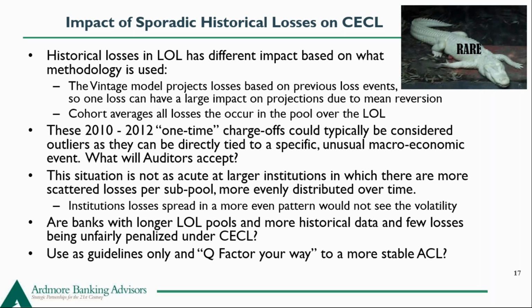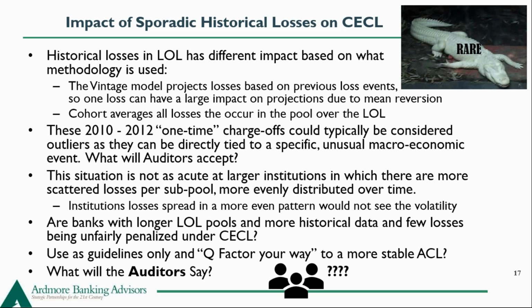It also makes one think that perhaps these calculations, because of these issues, aren't going to be used as the result, and instead they're going to be guidelines, and you're going to use Q factors to work your way to what you can really understand and manage. Reasonable, justifiable Q factors will be a lot of work to create, and they'll have to be supported. But more and more, based on the inadequacy of data to support models like vintage and cohort, we think Q factors are going to be much more important and will take up a lot of time and energy. We don't know what the auditors are going to say exactly about this, but that seems to be the way things are going.